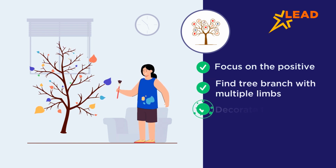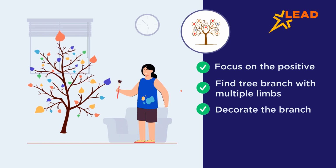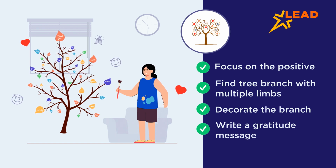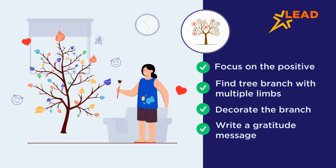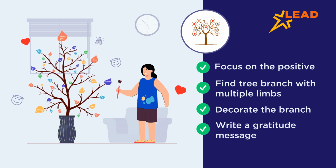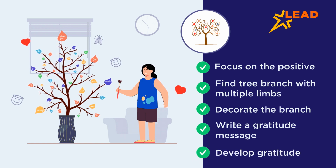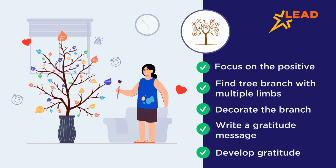Ask your kid to decorate the branch with colored leaves. And before sticking the colored leaves, help your kid write a gratitude message on each leaf. It could be anything from "Thank you God for giving us food" or "Thank you for keeping us safe." Once done, place the branch in a vase or a jar. This activity for class 1 kids helps develop writing habits, practice mindfulness, and develop gratitude.